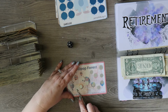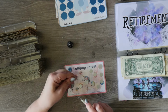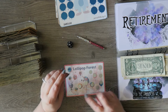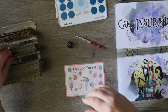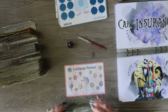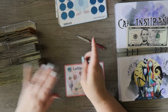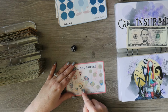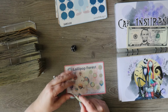Number 6 is going to get $8: 5, 6, 7, and 8. My Tyler is graduating in May. He graduates on the 18th, and then he turns 18 on the 24th. So it is a big month for us here.